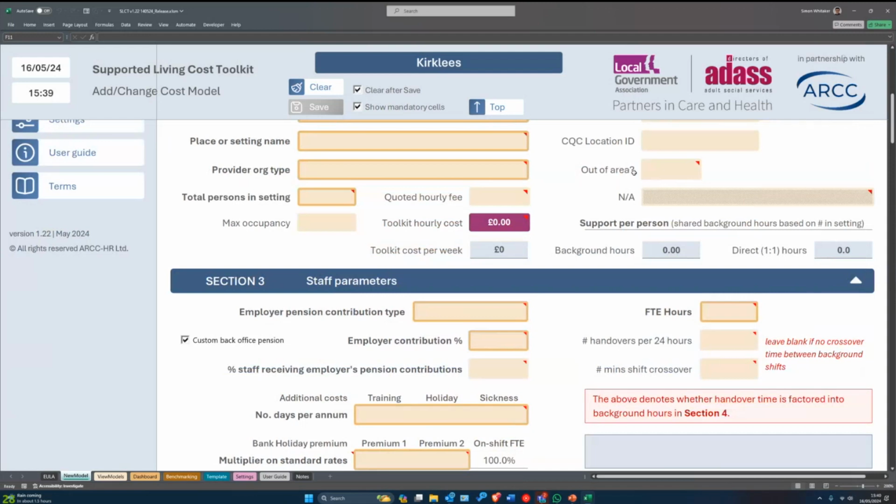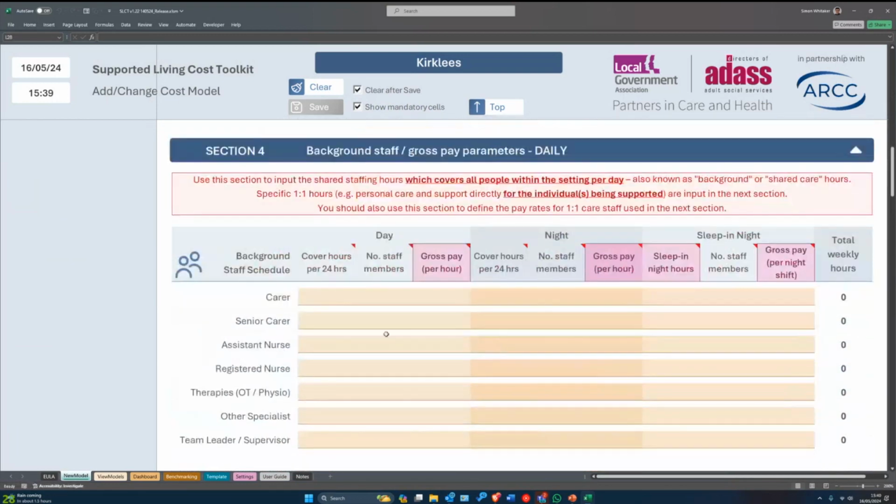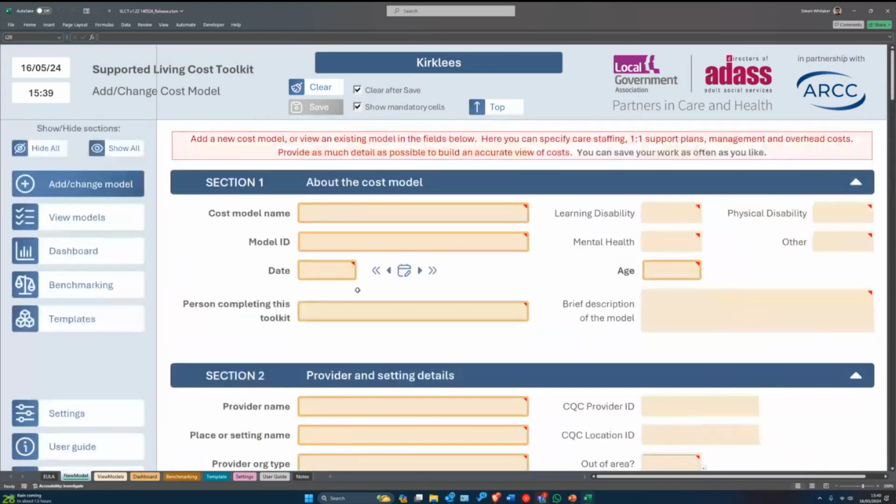Again, we've done a fix where it did say out of area, but of course, because you might not always have out of area, you don't have to fill that in. It worked before, but we've just taken the little highlight off the box so that it doesn't show you that it's a mandatory field anymore. So that's just something to help you, little aids in the model to show you what's happening.